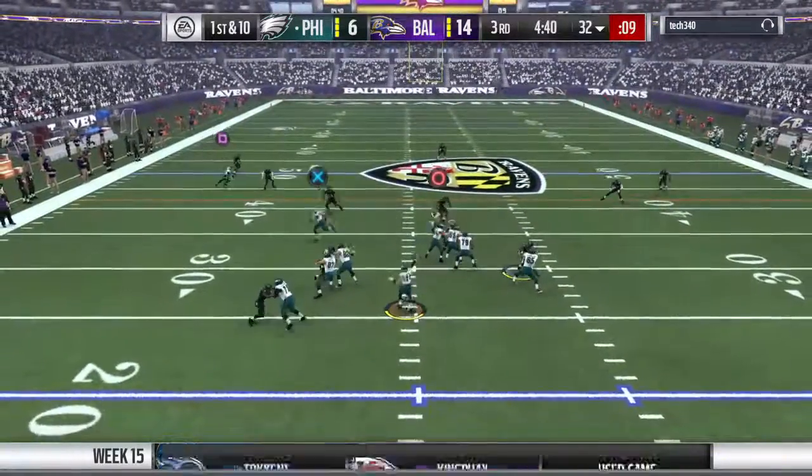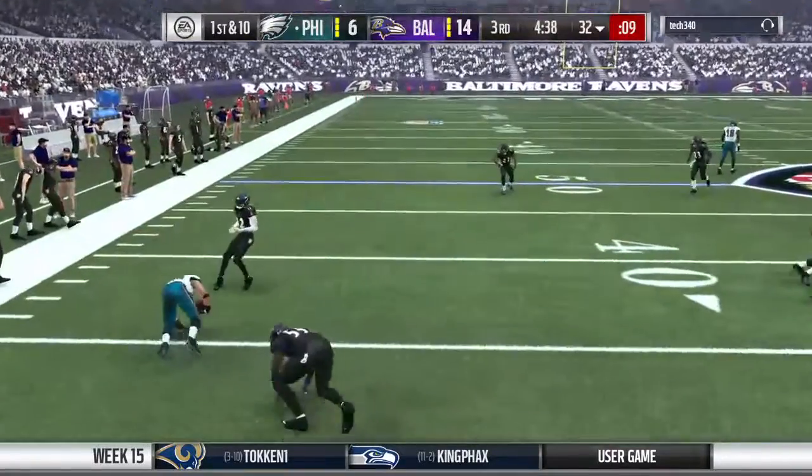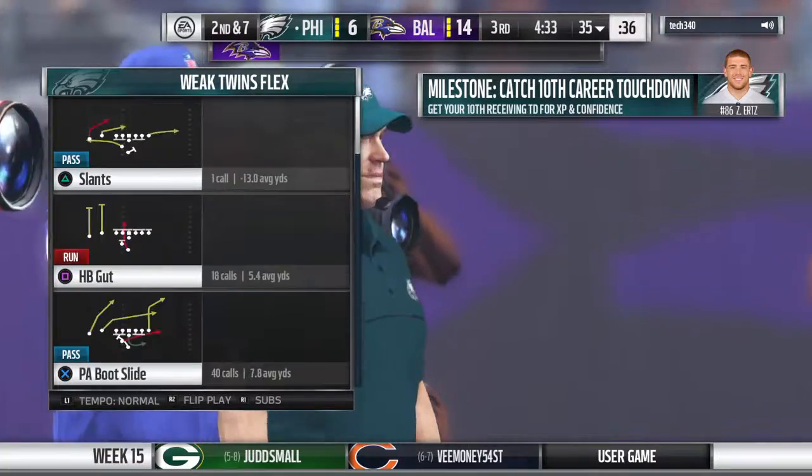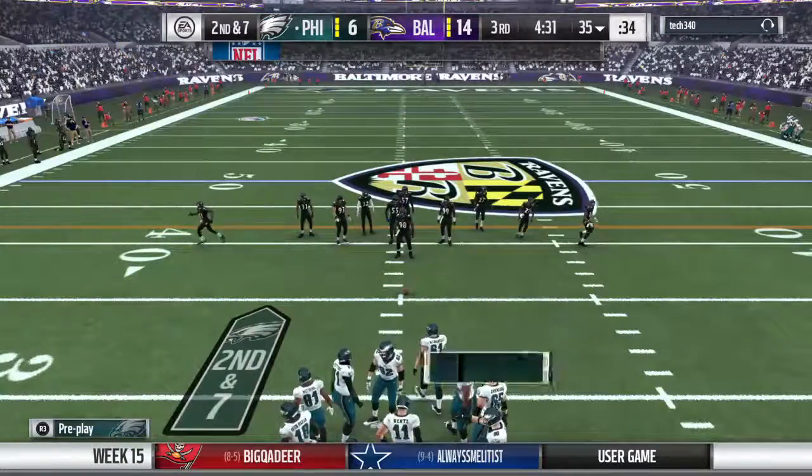Wentz now on first down. Ertz has it left side. And he's able to take this one up to the 35-yard line. Give him 3 on the play, and that'll bring up second down.